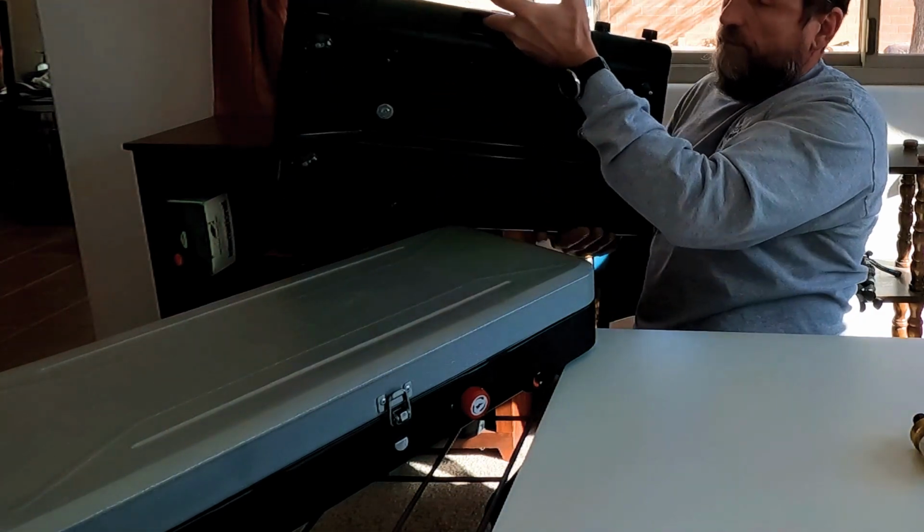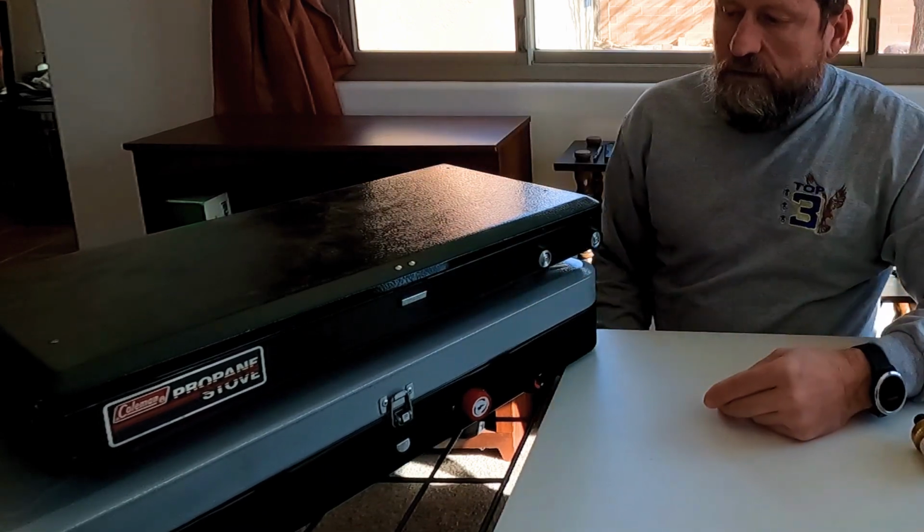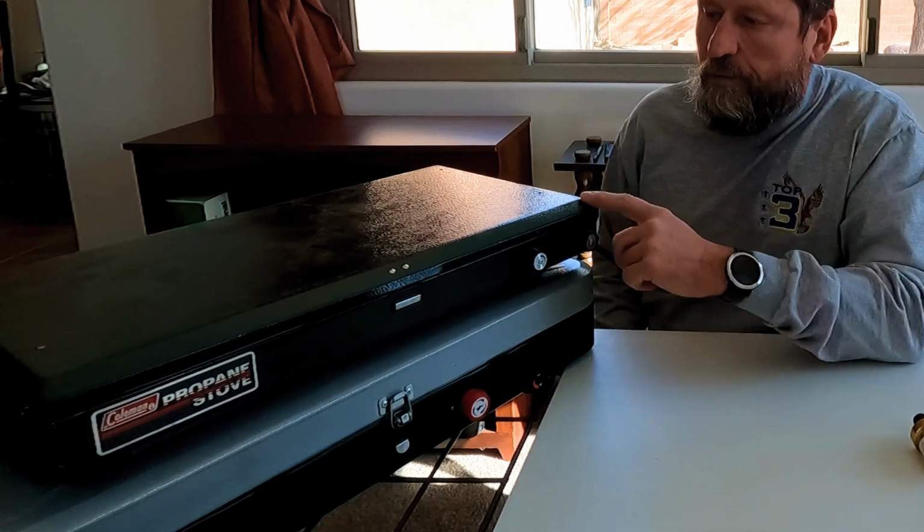Again, handle to carry it with. You can see this one's basically the same size, just a little bit thinner profile on the Coleman. Still use this? Maybe. That's the reason I still have it.